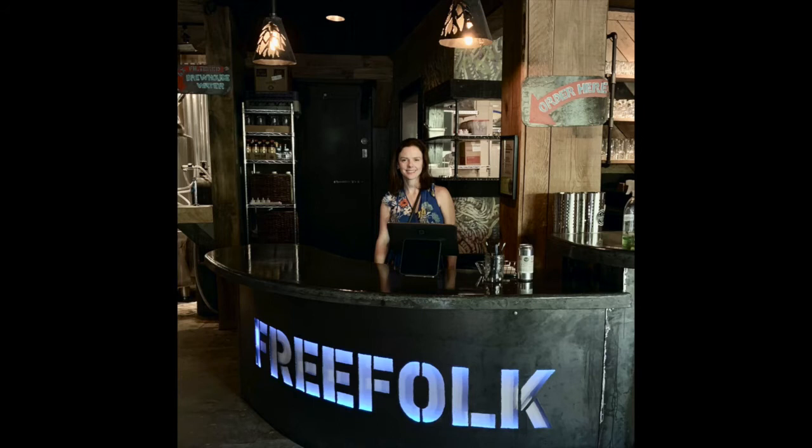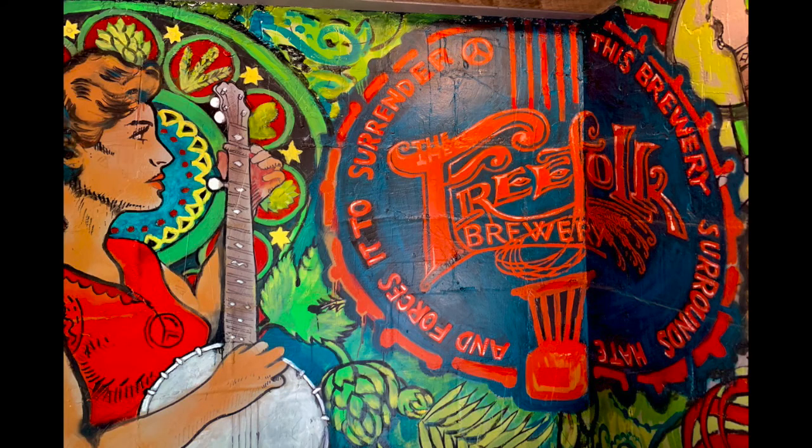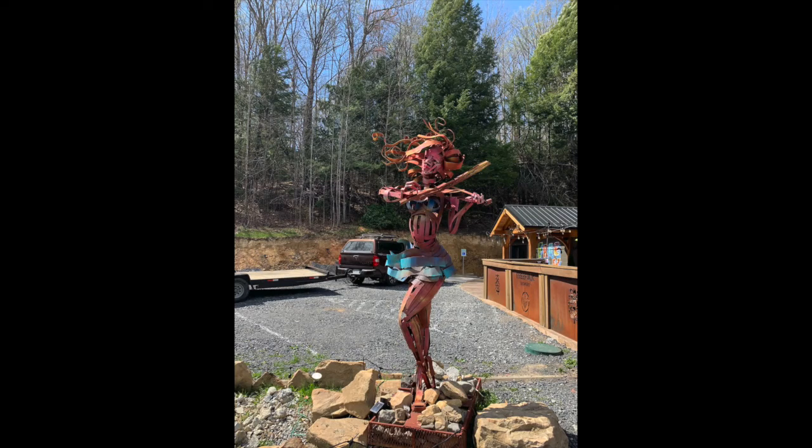Freefolk has a really cool taproom. You guys have been in there? Yeah, Jamie Lester, one of the co-owners, has his art on the wall. He's an artist, and he paints everywhere. It's very intriguing, so it's worth stopping just to look around. And they have a very nice patio, a nice outdoor area. They've almost always got some kind of food truck and a bonfire. They have their own kitchen, and they do a lot of tacos.